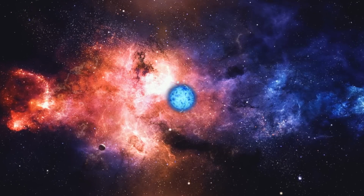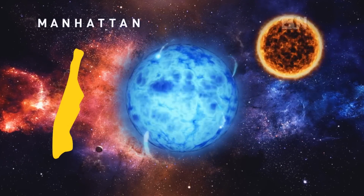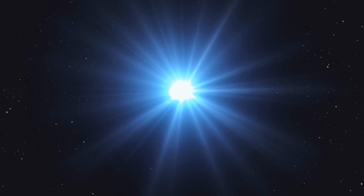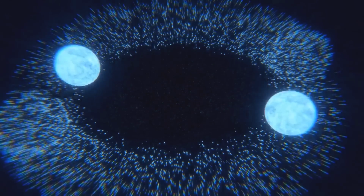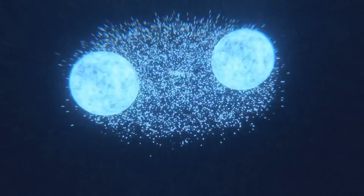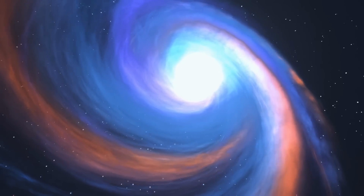It's hard to determine their real size, but picture it this way. The length of Manhattan with 1.5 times the mass of the sun. If a star here were any denser, it would just collapse and form a black hole. Scientists captured 2 of these stars colliding a couple of years ago, and such impacts are extremely powerful. They create gravitational waves that lead to a ripple in space-time, but they also produce heavy elements like platinum and gold.